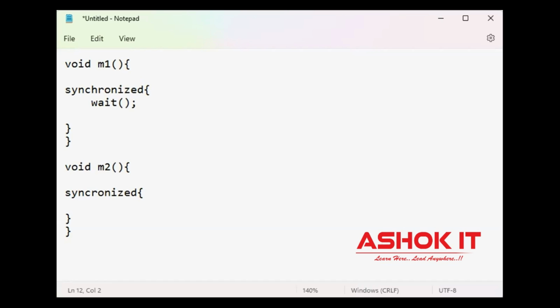And O is open and closed, which means your class should be open to extension and closed to any kind of modification. You should be able to extend from that class and write your own child class, whereas you don't have to tamper with the parent class or make any changes. That is O. And L is Liskov.